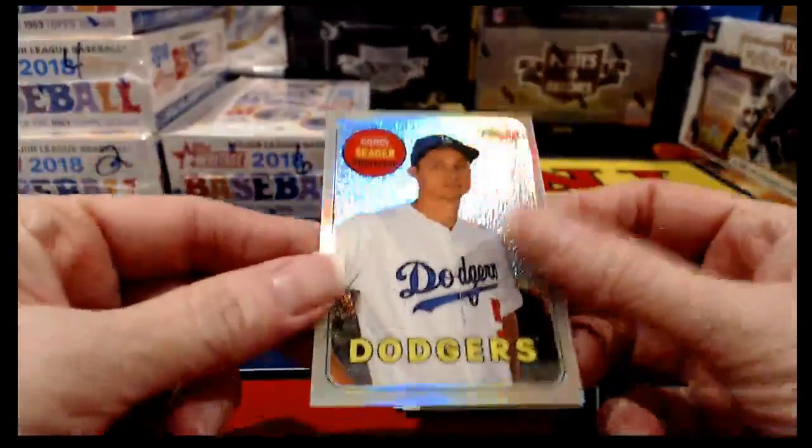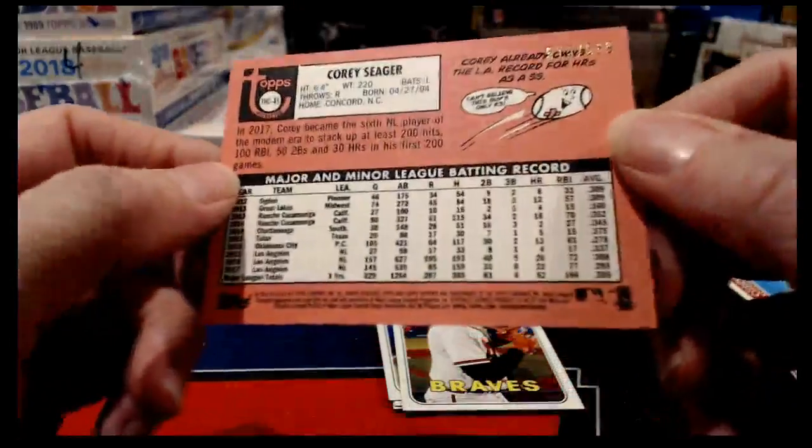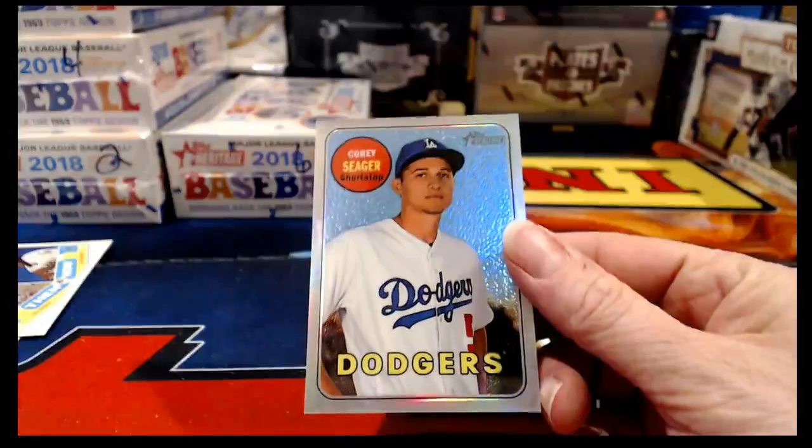We have another Chrome. This one is Corey Seager for the Dodgers to 569.